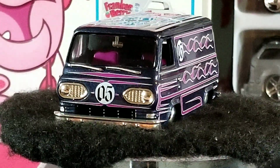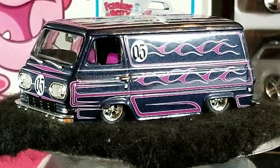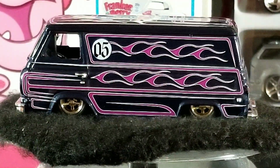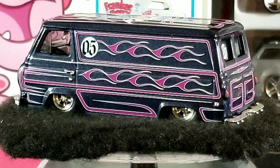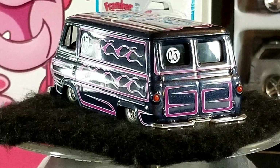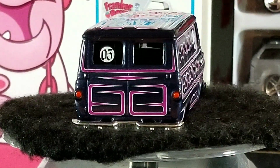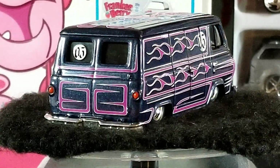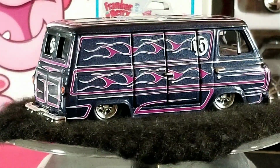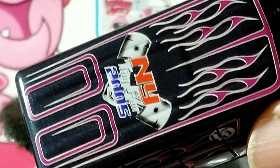So it's got a really cool, I really love the scallops and the flames, the black and red coloring. Really cool retro styling. And I really like that it's another rare Ford Muscle Machines van or Funline release. And I think it's really cool that the doors open on the side and that the suspension goes up and down. I'll give you a little shot of the top of the van so you can see the graphics.